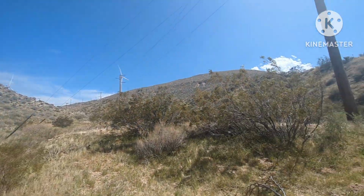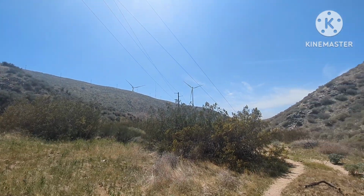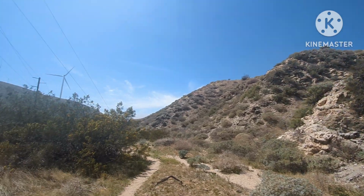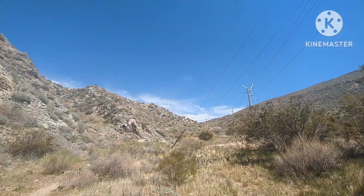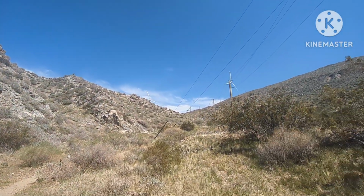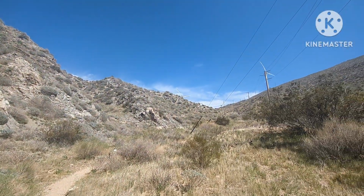Alright, we are heading up to Big Bear, and in the middle of this really cool wind farm. It's definitely windy. These things are scattered throughout this whole area. There's the trail, and then we're going to start going up. Over and out.